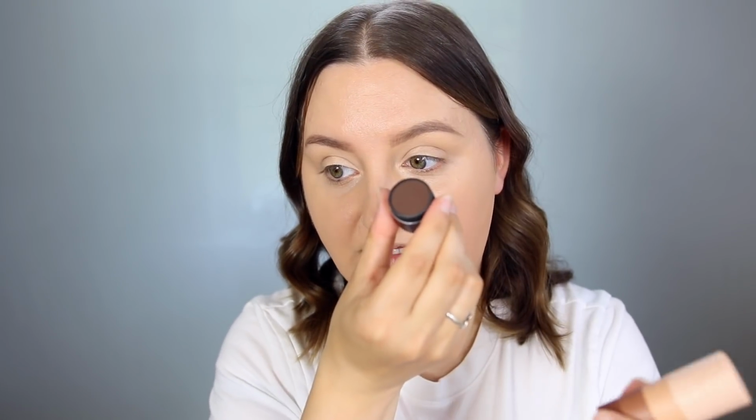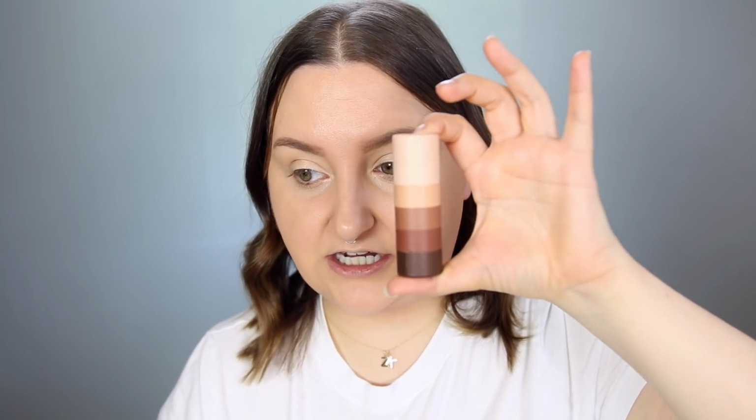This is genius. I love this. It's the size of a large lip balm or lipstick tube. It could just be thrown right in your bag. That is 6 different eyeshadows in that size. I just find this to be freaking genius. I just think this is such smart innovation.